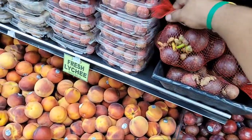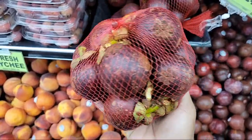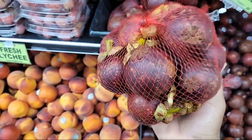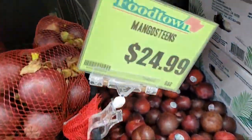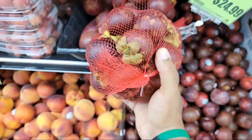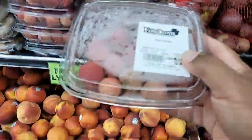Ooh, mangosteens. This is what is in the red and green livy. Mangosteens. Wow. It's the first time I've seen fresh mangosteens here. And look at the price for a bag of mangosteen, guys. That is crazy. Fresh lychee.